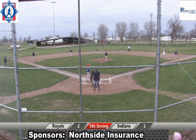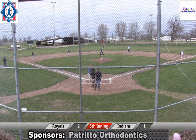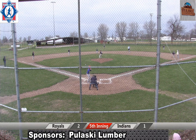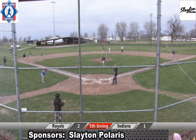Wuthridge swings and misses, and it's quickly 0-1. Durkin walked, he takes his lead from second. Bixley walked, he takes his lead from first. Now a pitch goes to the backstop, and the runners will advance to second and third.